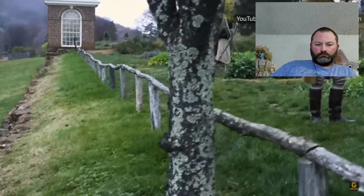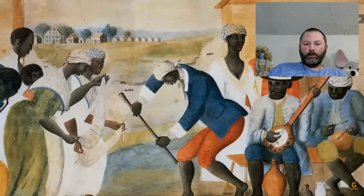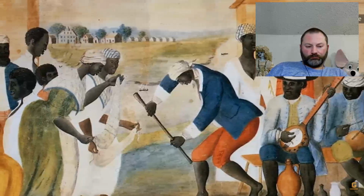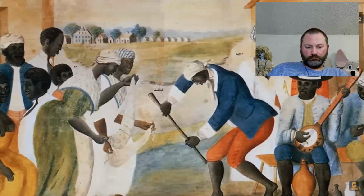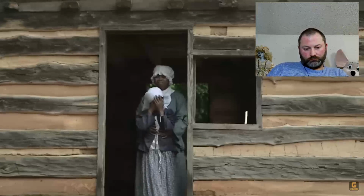Notably, there is a wreath-laying presentation almost daily. George Washington was raised to believe slavery was acceptable and owned 10 enslaved workers by age 11. But at the very least, as a plantation owner, Washington recognized marriages between slaves and prevented separating couples when he could. He also gave them holiday time off. However, there is overwhelming evidence that Washington did separate his enslaved workers from their families.